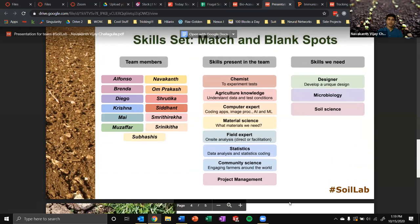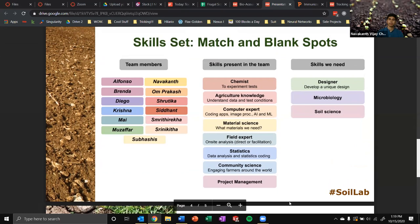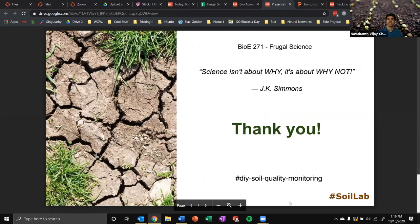Yeah, so right now we have about 13 members, and almost all have met except me. And right now we have the skill set that is on the second column. And we have a chemist, agriculture knowledge, plant pathologist. But we are in need of designers, microbiologists, and people who are expert in soil sciences. And we even want a person who can make everything frugal. So anyone who has this knowledge can definitely join. And even everyone else can contribute as well.